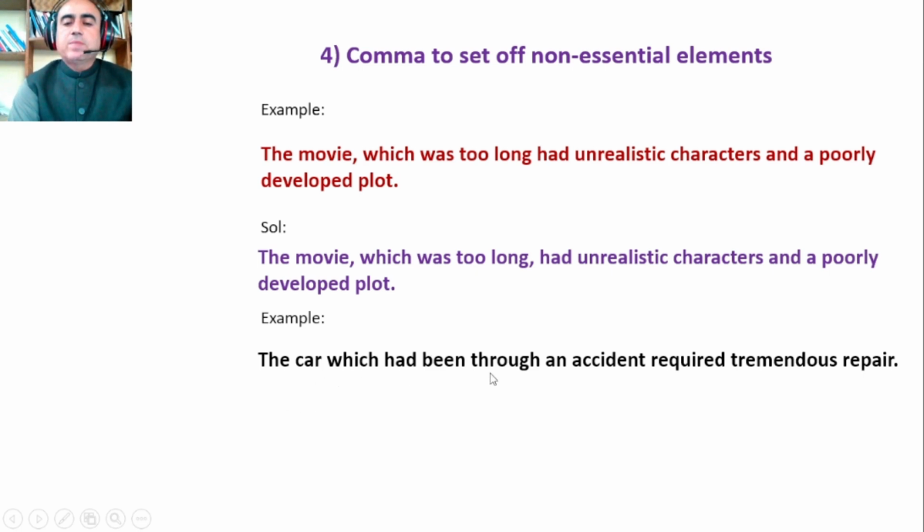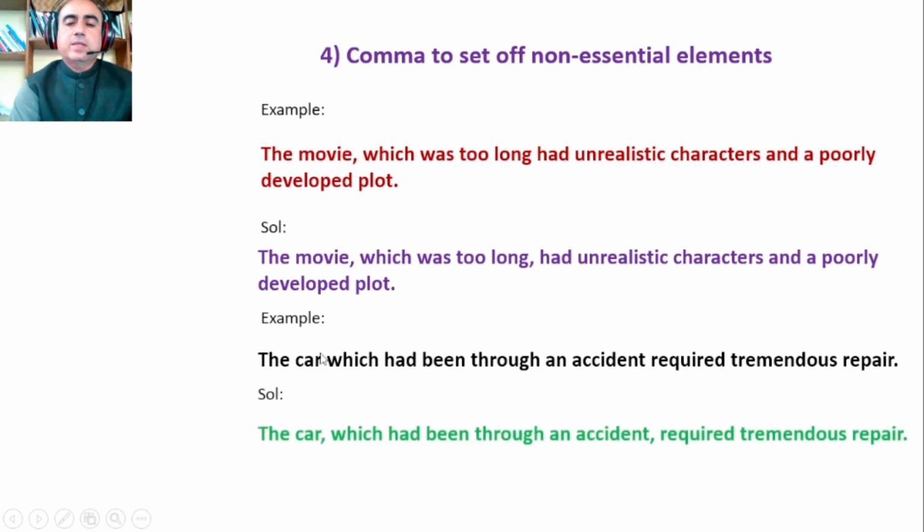The car which had been through an accident required tremendous repair. So which had been through an accident, this is non-essential. In fact, it is the car that required tremendous repair. The car, comma, which had been through an accident, comma, required tremendous repair.